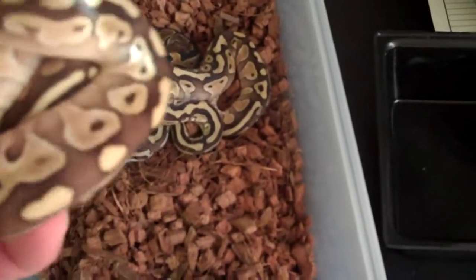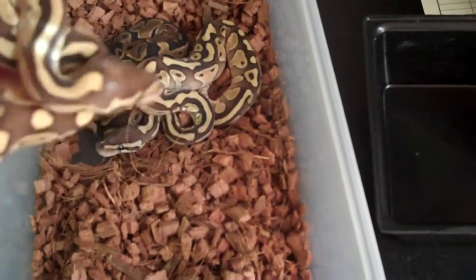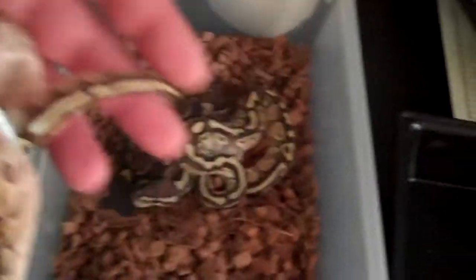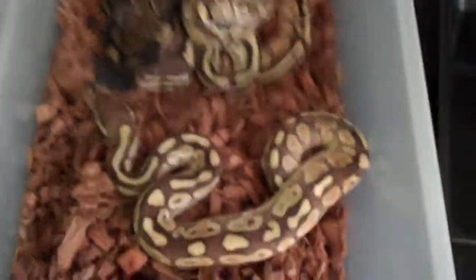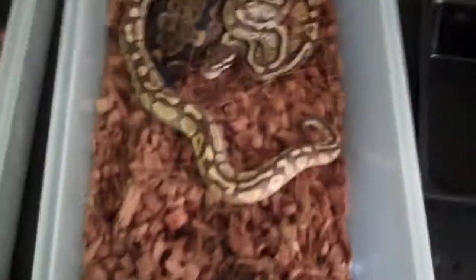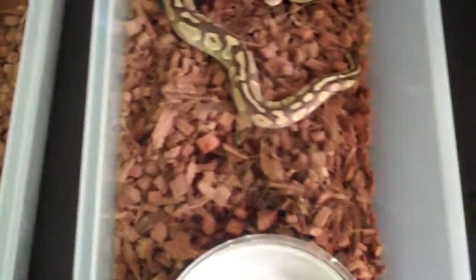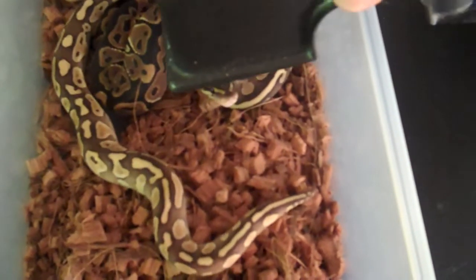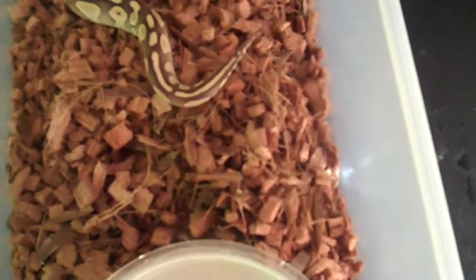I'm sure, just like everybody else's videos, my lighting is not the greatest, but yeah. These are the males, and there's one of the females. I'm pretty sure that's the way it is. If not, I just hadn't checked them. Look, this one's gonna bite me. So they are a little feisty.